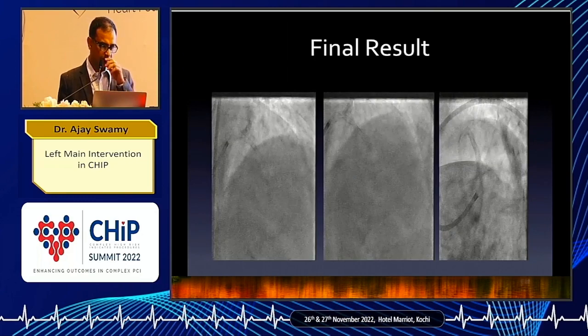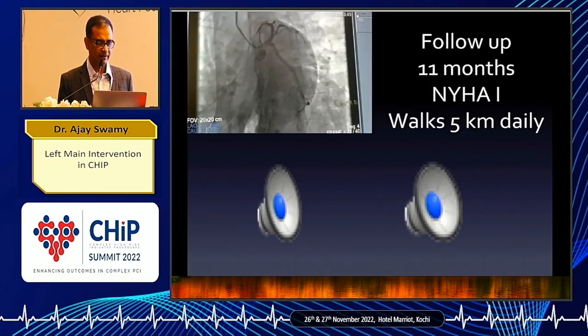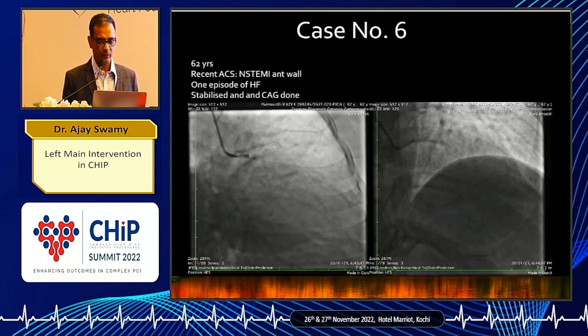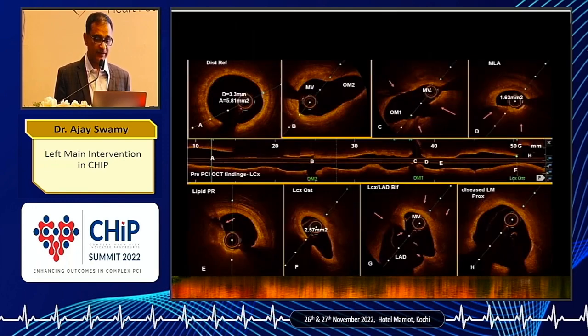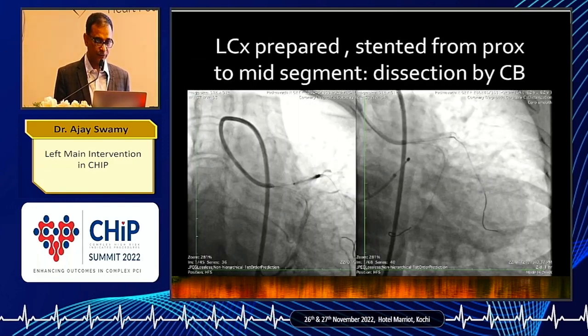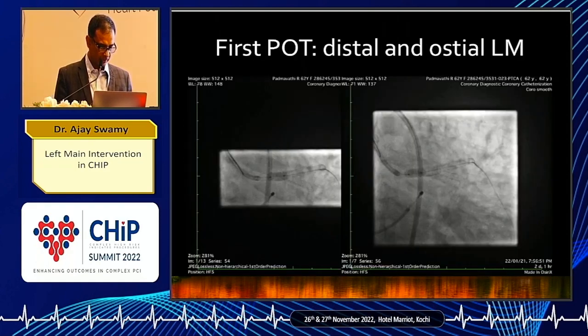So I'm just going to run through the cases and the rest of them are pretty much the same. Ajay, there was just another learning point in which I wanted to show the importance of how imaging in between the case actually helps you. We'll just go to the end.